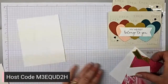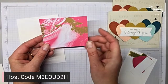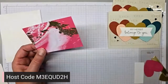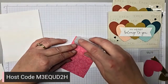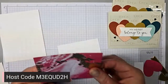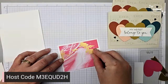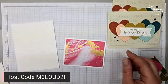Okay, next we're going to use some of that beautiful Marbled Elegance paper. This is the one with Melon Mambo. You guys know me, I love pink, and so I was drawn to this one, of course. So we're going to take this piece and attach it to a piece of basic white with our Stampin' Seal. This card turned out really pretty too. I love Melon Mambo, and this one got me really excited when I saw that there was Melon Mambo in here.